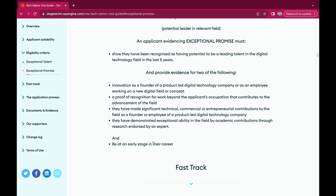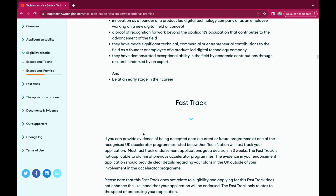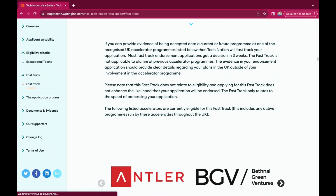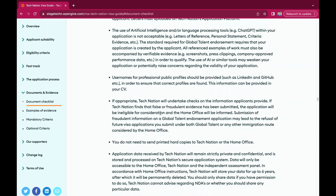And yes, you must be early in your career. Let me explain this. If you are more than 5 years, please don't apply for exceptional promise. And again, don't forget to ensure that your CV is linking with your LinkedIn profile, because one of my friends applied, and he was 5 years on LinkedIn, but on his CV it was less than 5 years. He was rejected, and he had to appeal to get accepted again. So be very careful about this. Ensure that you are not more than 5 years in your career. That's really it. Let's go to the evidences that you must provide.